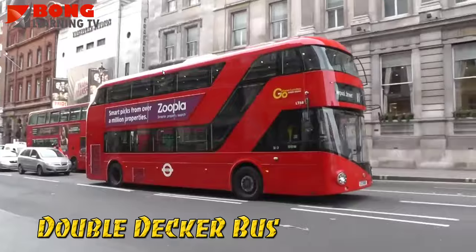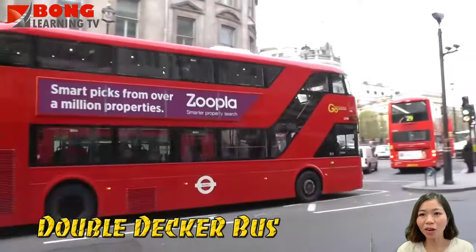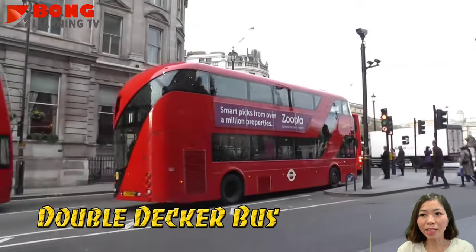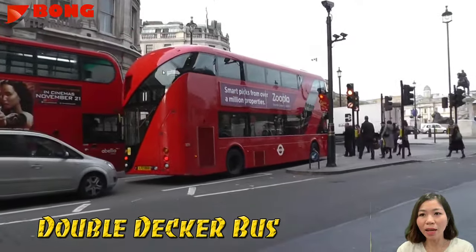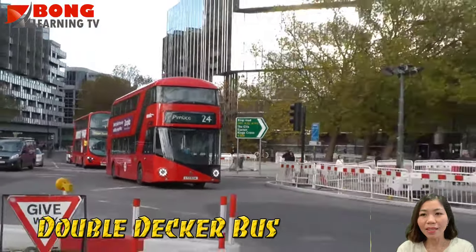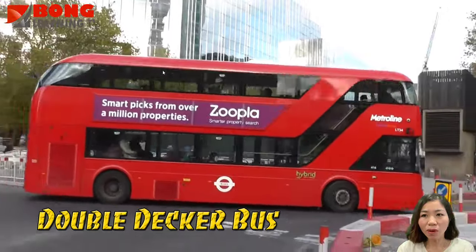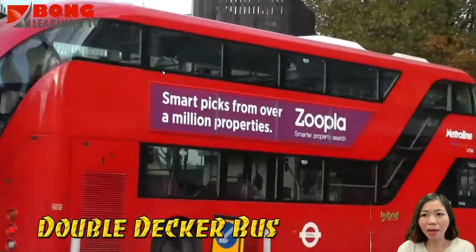Double-decker bus. The double-decker bus is a beloved icon of public transport in cities like London. With two levels for passengers, these buses can accommodate more people while providing excellent views from the upper deck. They are an efficient way to reduce congestion while offering a unique travel experience.